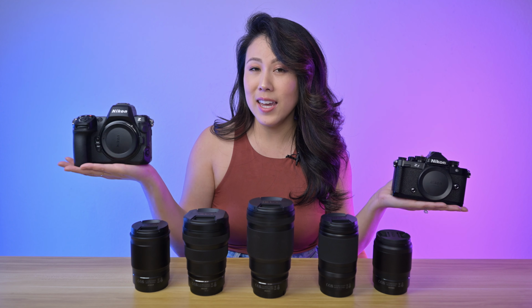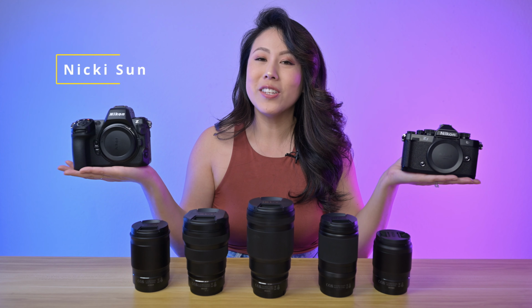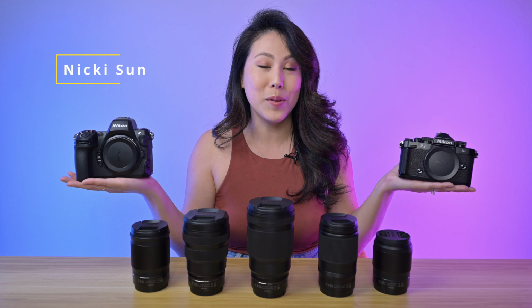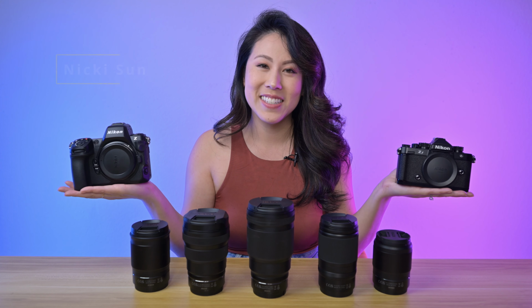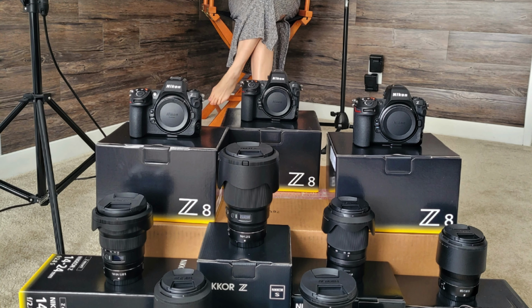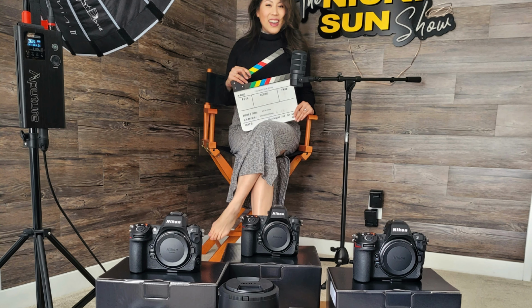The Nikon Z8 or the Nikon ZF, which camera is best for you? Well, Nikon sent me both these cameras plus an incredible lineup of lenses to play with, and I'm here to share my thoughts. Full disclosure, in addition to Nikon sending me these cameras to review and test out, I have never shot with a Nikon camera until about 2 months ago.